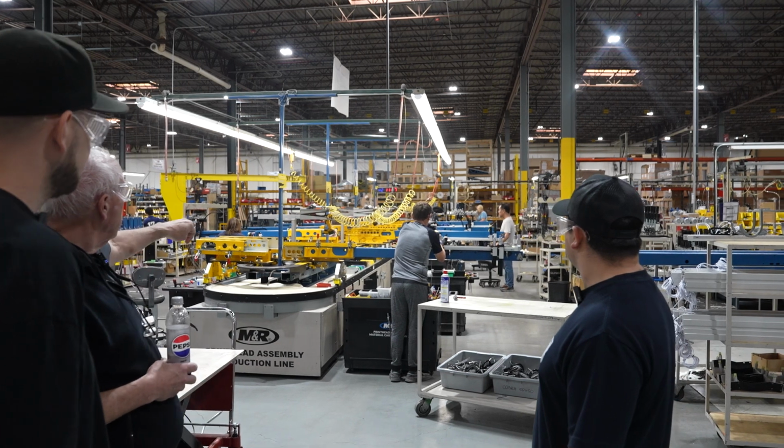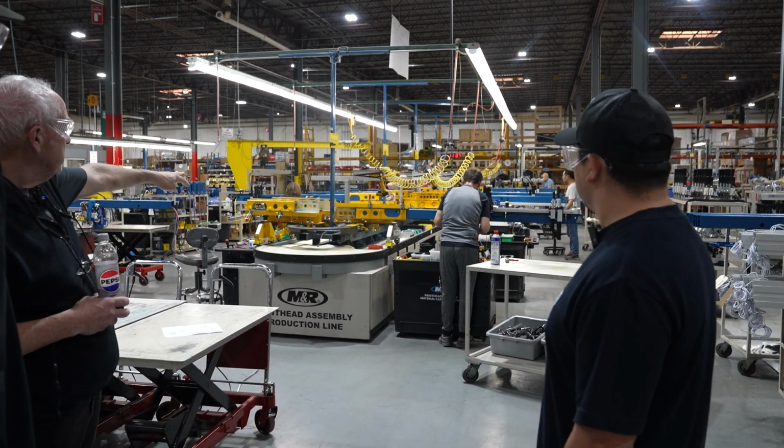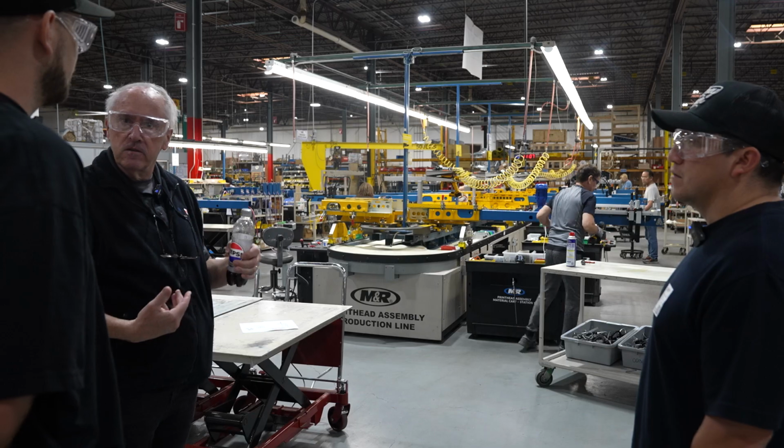They don't stop. And then once an arm is started, they put on this oval base. He can turn 180 degrees, so he's always working in a down position.